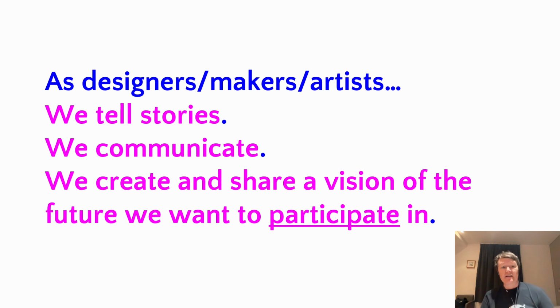So as designers, makers, and artists, how do we do this? How do we get that position out to the world? How do we challenge other people with our ideas? Well, we tell stories. I think all of the disciplines that we teach at Luca School of Arts in Genk, at Campus C-Mine, are about storytelling. And it's not just for the filmmakers, it's not just for the animation people, it's not just for the game designers, it's not just for the photography students, it's for everybody. We also communicate, okay? We tell people something. We communicate through what we have created. And in that communication, in that storytelling, we share a vision of the future that we want to participate in.